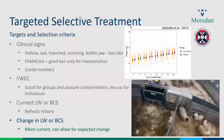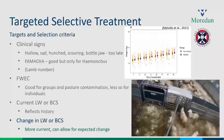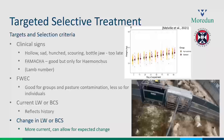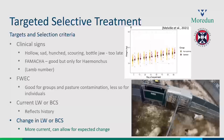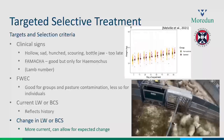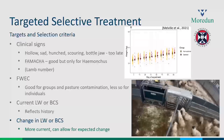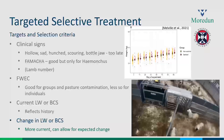However, I do appreciate that these facilities aren't still the norm on all farms, but there are a lot of practical, pragmatic compromises that can be made to make this more accessible. So for instance, this graph on the top right is from a paper where they showed that just by selecting a relatively small proportion of the flock, 25% of the flock is absolutely plenty, you can get a very good estimate for group weight gain. And although you can't then select which animals to treat, it does give you a better indication of when to treat a group.